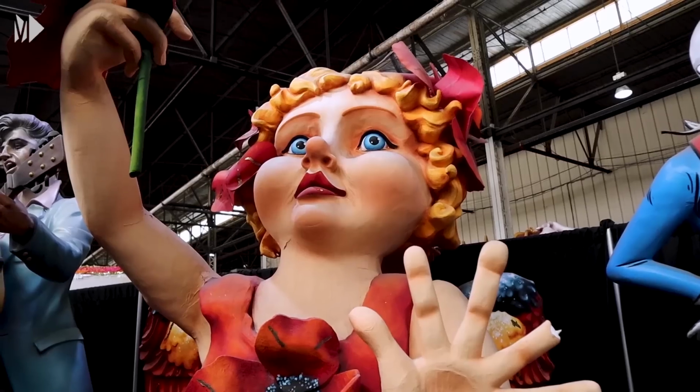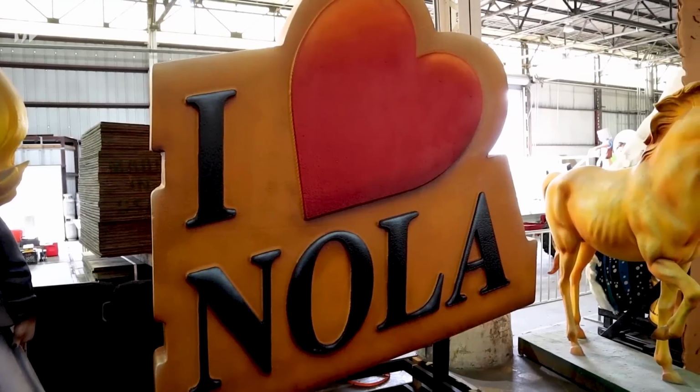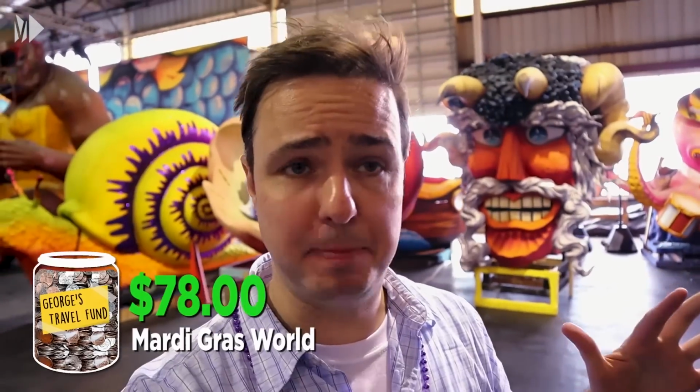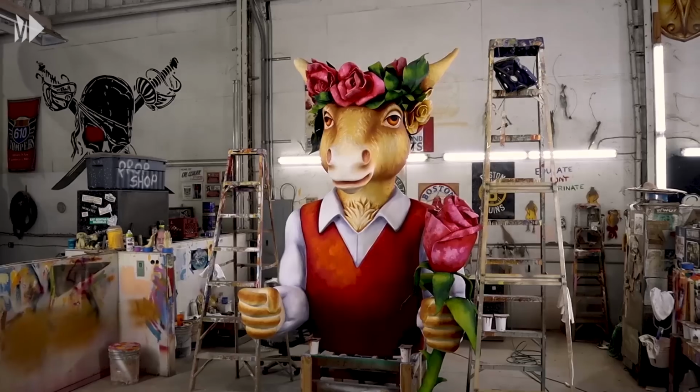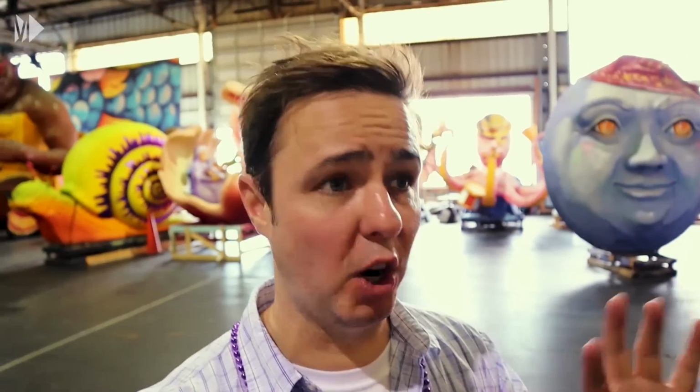Now, I'm obviously not in town for Mardi Gras, but I still want to do something related to it, so I've come to Mardi Gras World, where they design and build all the floats that are used in the Mardi Gras parades. This place is actually even cooler than I expected. All these pieces are carved by hand out of styrofoam, then covered in paper mache, and then painted. The level of artistry is just off the charts.